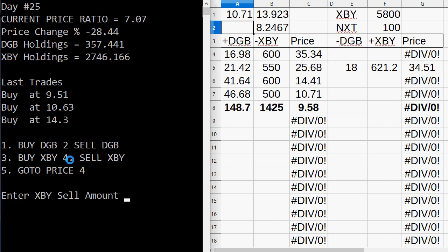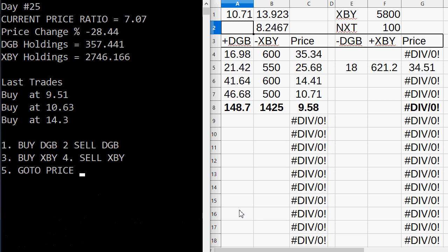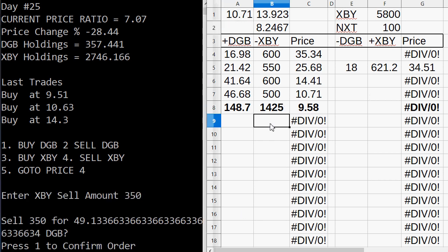So how many do I want to sell here? I got 300 maybe? Because 300 should do more than the 40. I want to get more than 46.6. That's the main thing that I'm looking for. So I don't want to sell that little. So we'll do 350. I want to make sure that that number keeps going higher with each short-term sale.